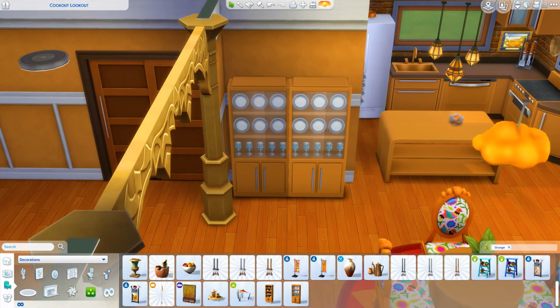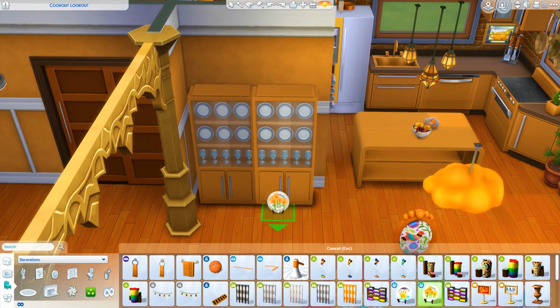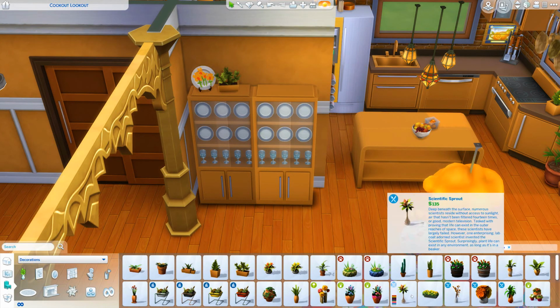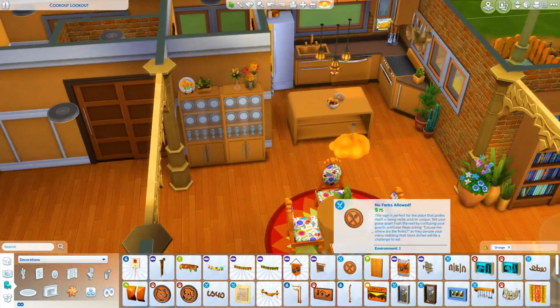I don't think I've ever used those little display cabinets before. I always see them and I'm like, I need to use these, and I just never do. So I'm glad that I used them. I'm going to try to use them. I say this in most of my videos. I'm going to try to use these in another build in the future.